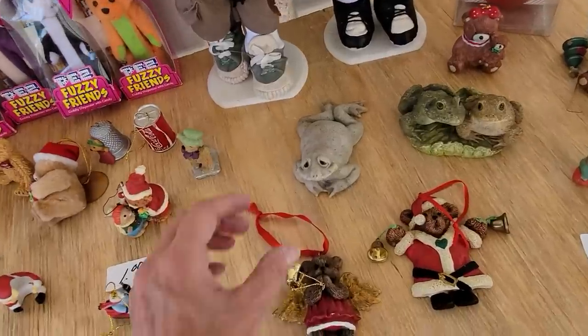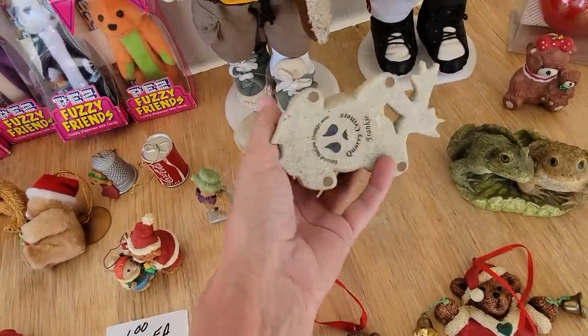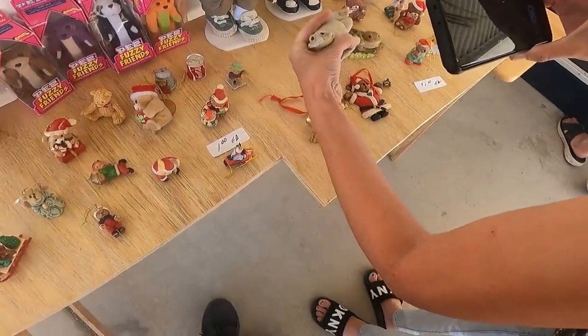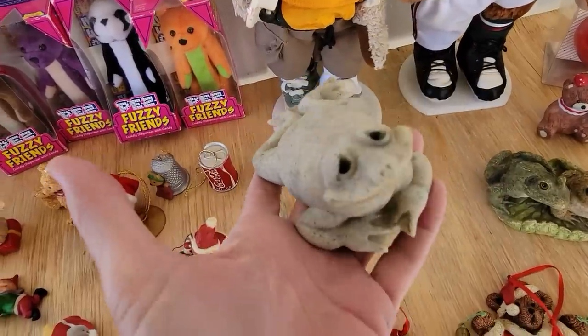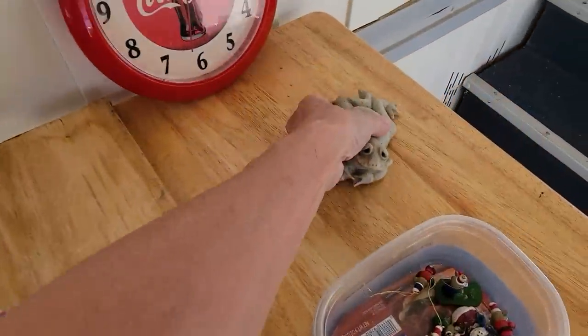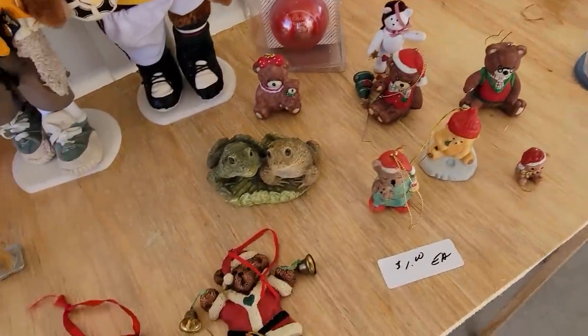Oh! You know I gotta have him. Little lizard. Frankie. His name is Frankie. He's a frog. He's Frankie the frog. Of course his name is Frankie. Okay, so we'll get him.